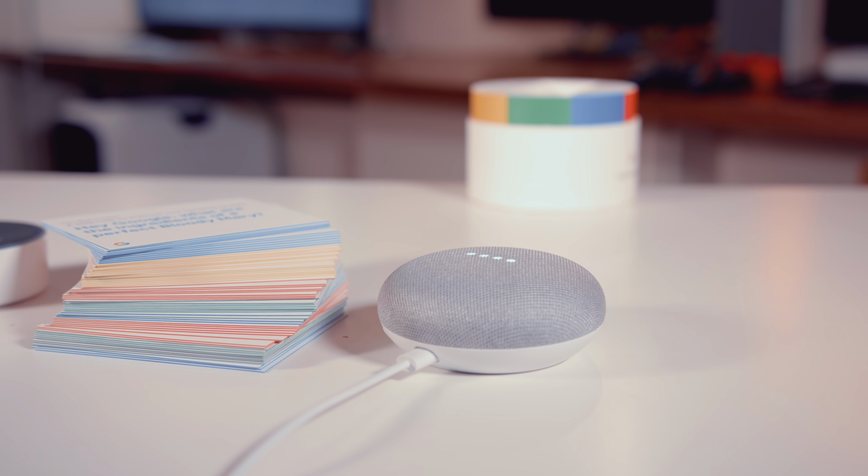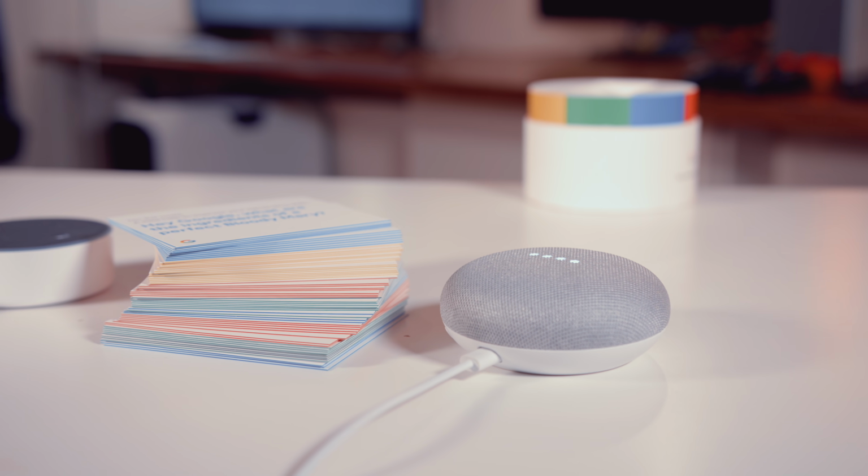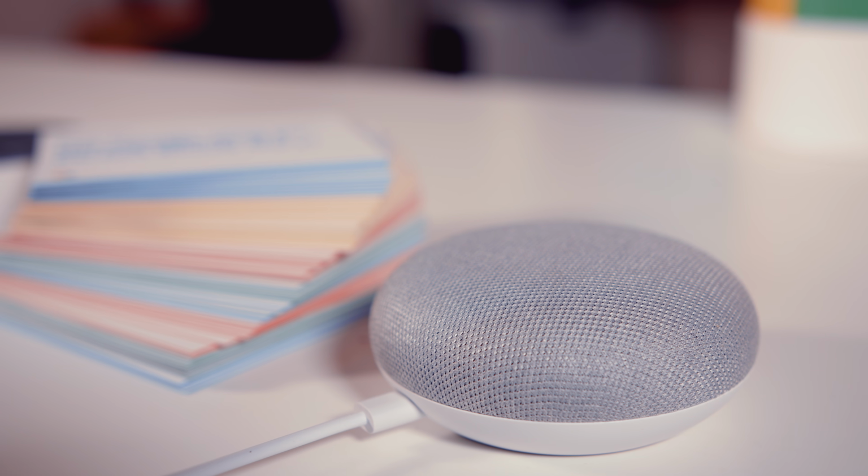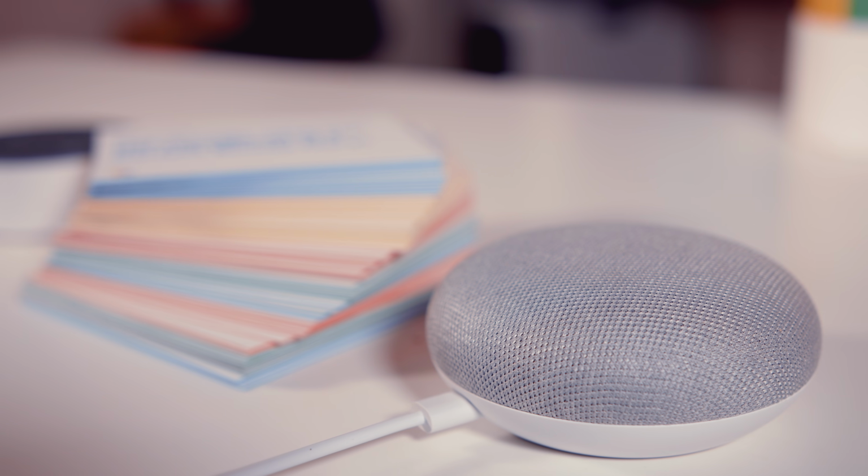Alright, so I spent about 15-20 minutes just going through a lot of the different commands on Google Home, and the voice does actually sound quite a lot more natural. Unfortunately, the way it strings together sentences does not.